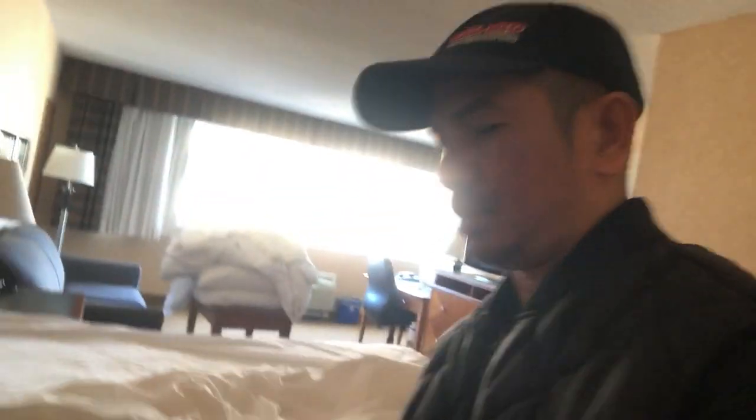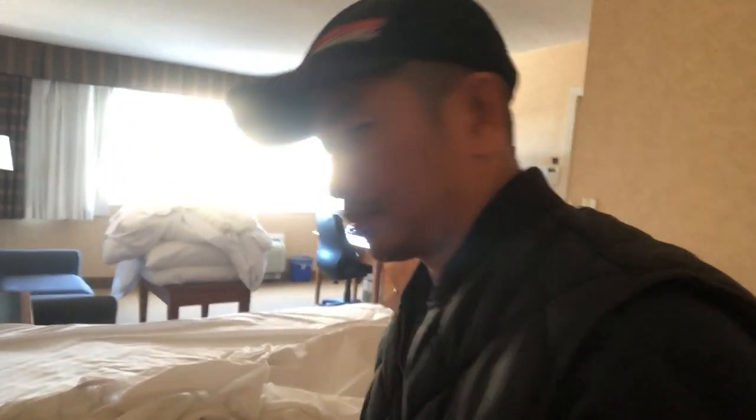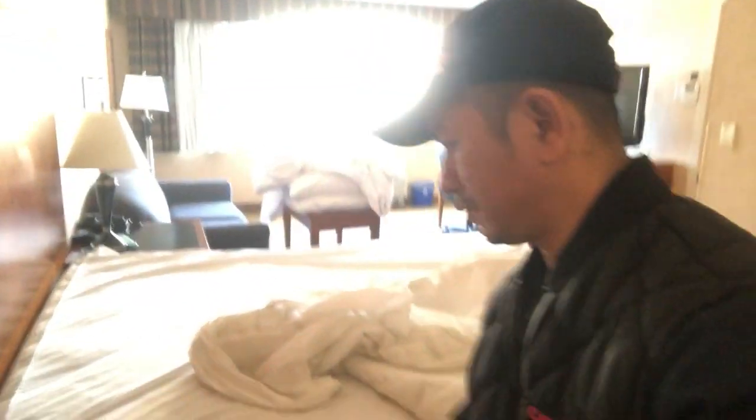So let's move the covers. I'll check this one. Holding my cell phone gives you a good view. This is sealed, so it means the mattress is sealed and protected, so you can easily see the bed bugs here.